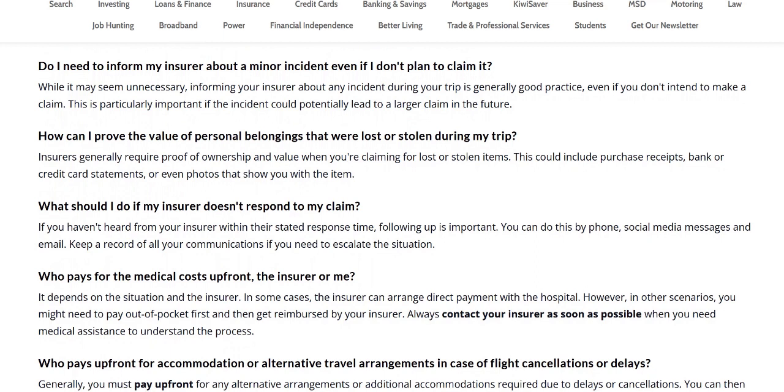And then finally, I'll just quickly go through the last of these. So, do I need to inform my insurer about a minor incident even if I don't plan to claim on it? It does seem unnecessary, and it's not going to trigger anything that's unfavorable to you. But the generally accepted good practice would be to notify them, just in case it becomes part of a claim later on, and you need to know that it was raised, like a week or 2 weeks before. It's helpful for the insurer. So if there is some loss to you or some inconvenience, you should notify them, even if you don't plan to actually make a claim from it.